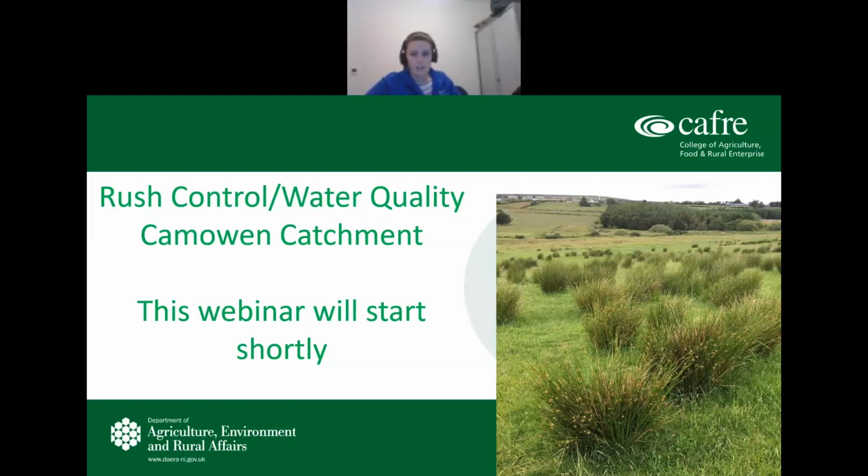Most attending tonight are here because we've identified that you are farming in the Camowen Catchment. This catchment is situated to the east and to the south of Omagh. We are focusing on this and other similar catchments as the quality of water leaving these areas has a knock-on impact on the amount of treatment needed when the water arrives in the Northern Ireland water treatment plants.